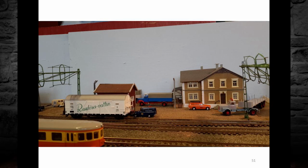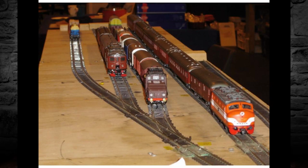I've put this photo in to show the Lima standard 1960s coaches as a contrast to the 1980s coaches, which are behind the orange Rapid class locomotive, also a Lima model. The loco in the middle is an HC class, so an earlier version of the HG, made from a resin kit by Model Production, and then the other locomotive is a Fleischmann DA.